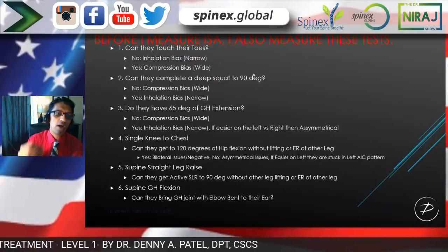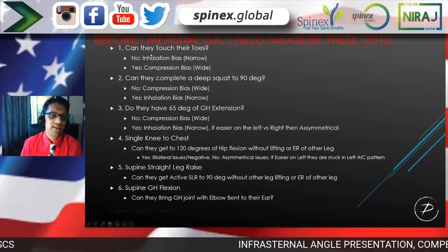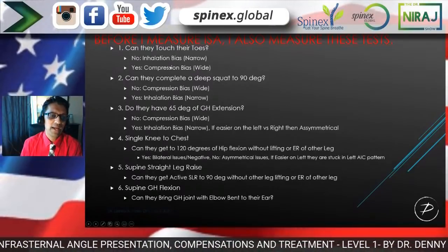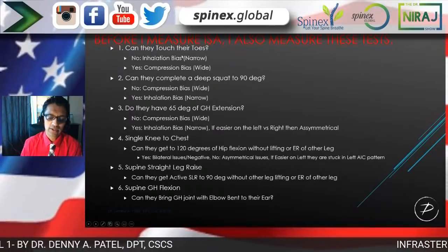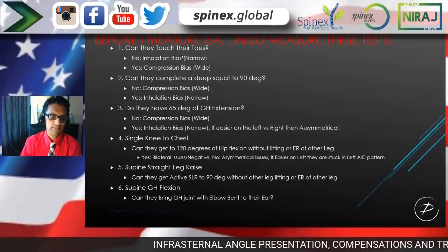I also check, can they touch their toes? If they cannot, then they'll have an inhalation bias, a narrow. If they can, they might have a compression bias by going wide. So take a screenshot of this as well, because this is a very important concept.